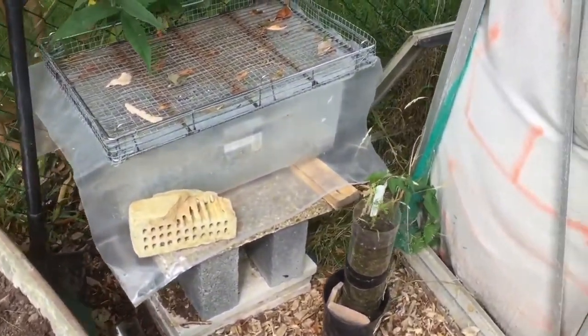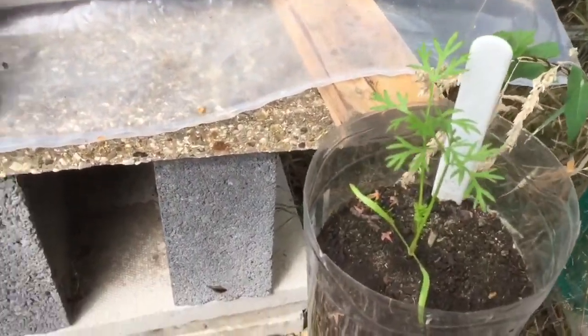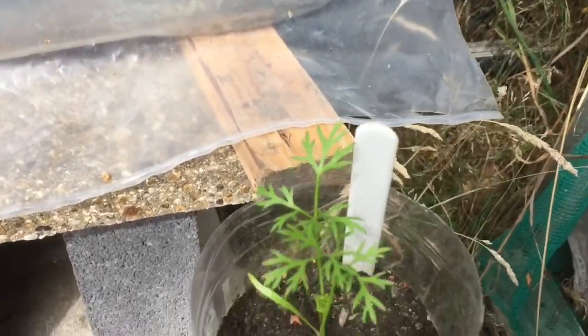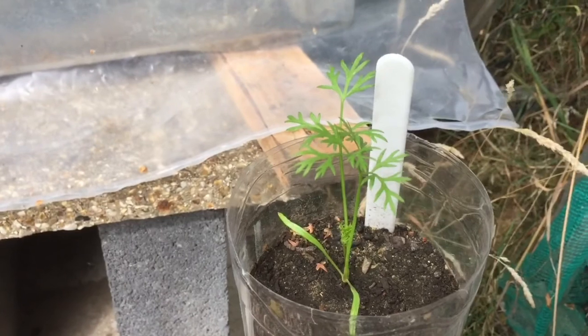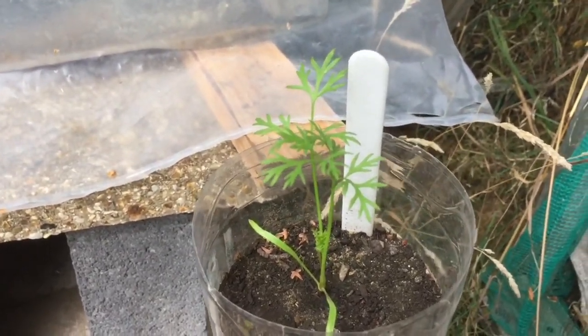And my carrot in a bottle is on a bit of a growth spurt as well. There you go. Look, it's grown quite a lot since last week, so it seems to be going quite well. So we'll have to see how big we can get that.